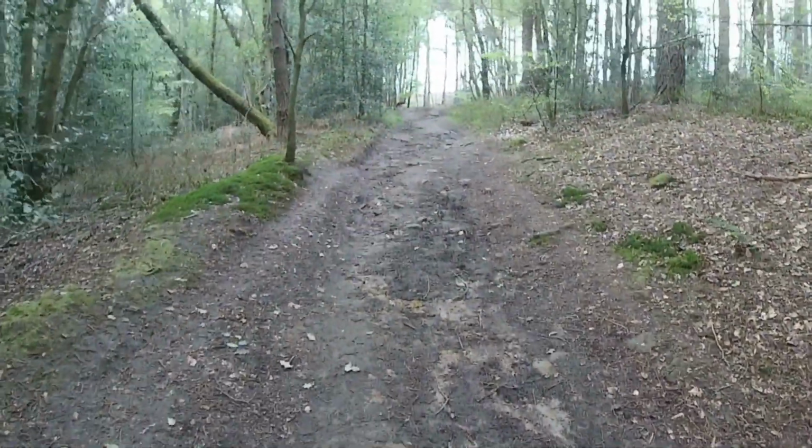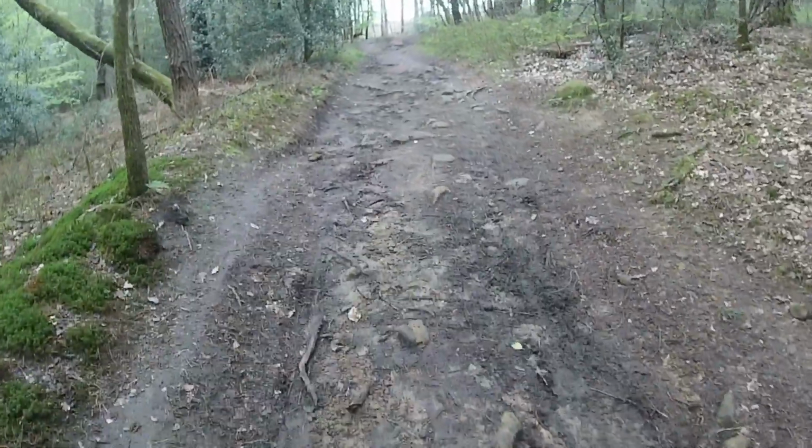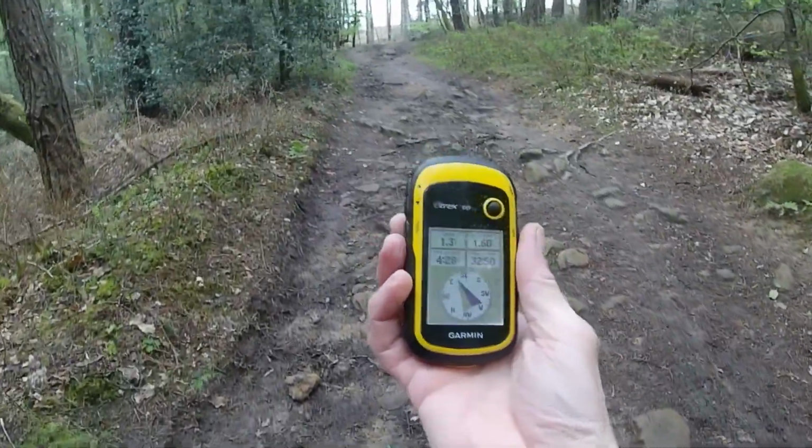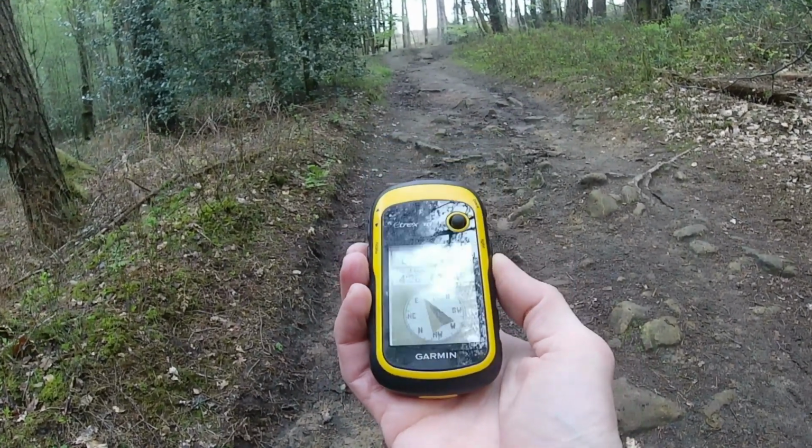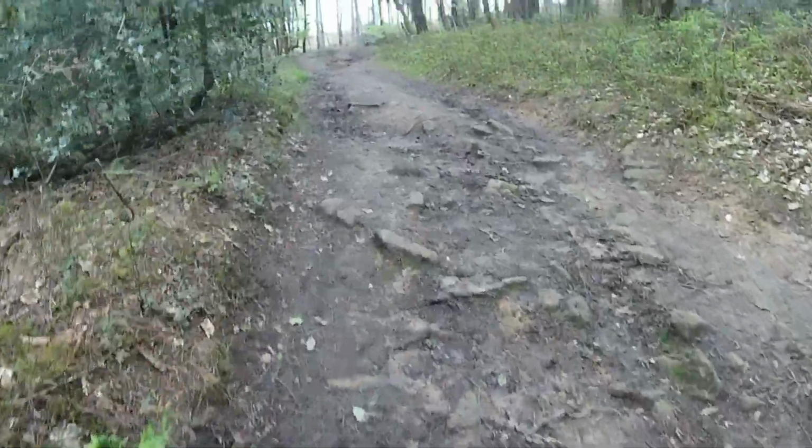So today I am following the Garmin. Yes, I remembered the Garmin. I have to say, this doesn't particularly look like a path I've followed before. I think I've gone up to the right before now, but the Garmin says I've got 1.6 kilometres in this sort of direction until I reach the next waypoint that I've marked, which was the junction of Pond Road and Ludshott Common Road, I think.